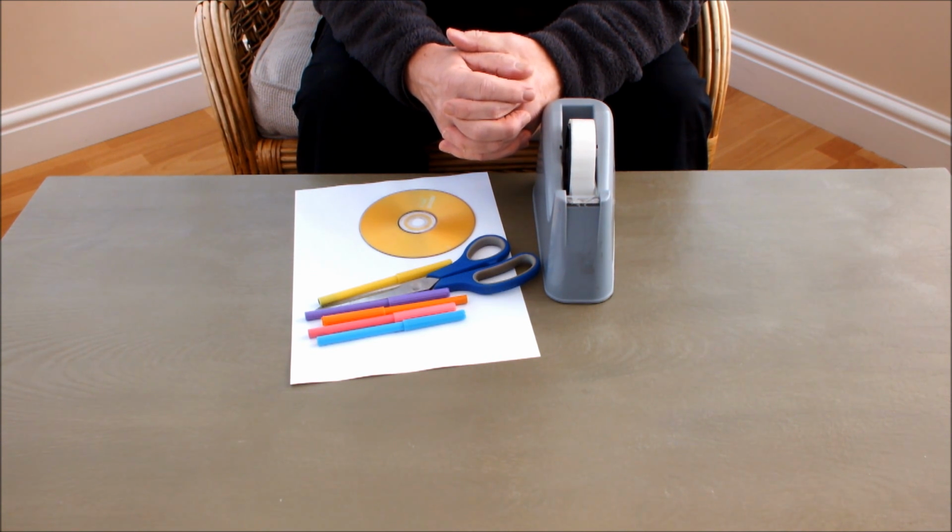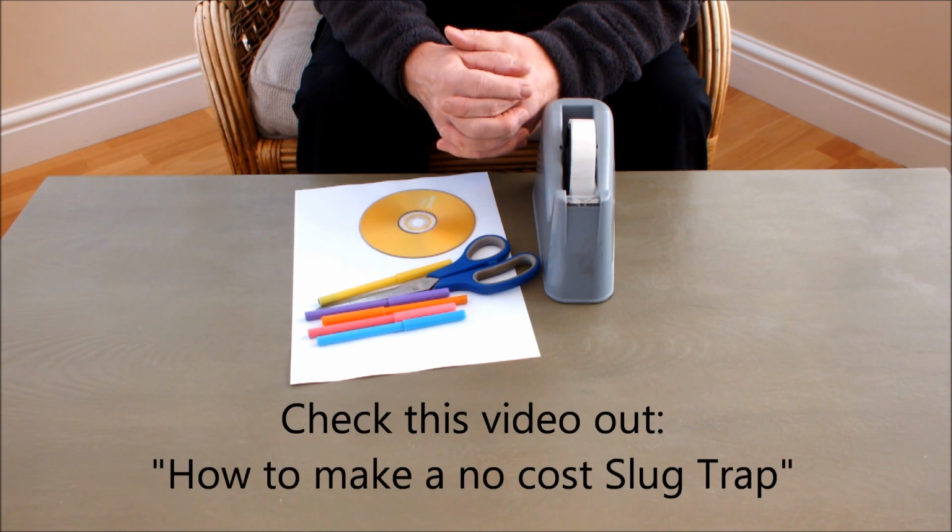Well, I'm lucky, I didn't have any slugs last year. If I did, I didn't have many, and the ones I did have, I've got some homemade slug traps in the garden. There is a video on the channel somewhere if you want to check it out. But if you had slugs last year, you really need to do something about them. You need to be thinking about it now.